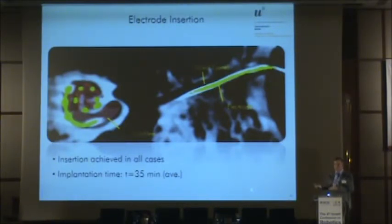There's a whole science associated with how we measure effectiveness of the insertion process and so on. We showed that it's possible to advance the electrode through the small hole, and that overall implantation time is in the end 35 minutes. So that really means you have the patient in, you drill a small hole, you put the electrode in, you make sure it's working correctly, you put the actual implant behind the ear under the skin, and then you close everything up.